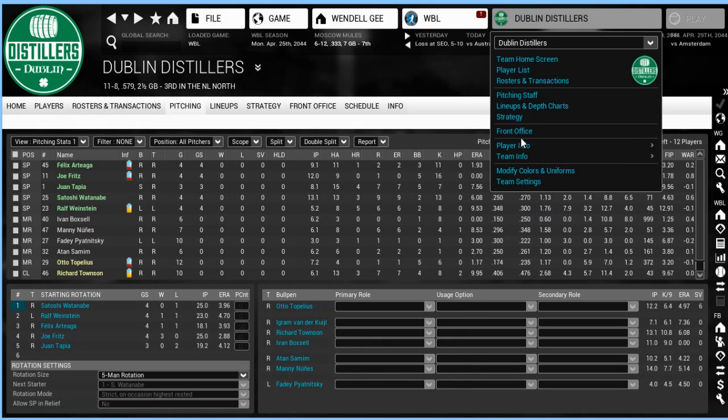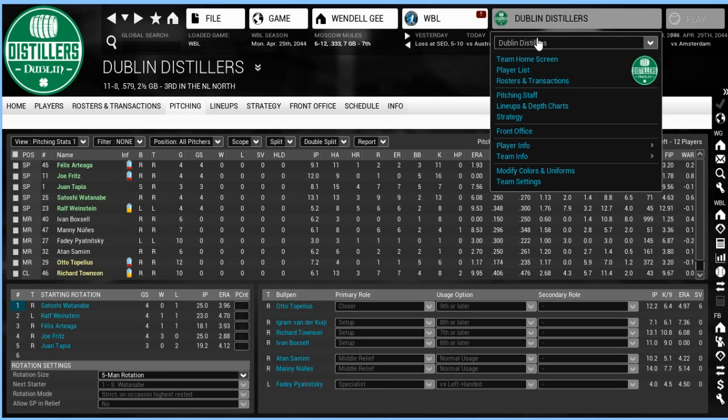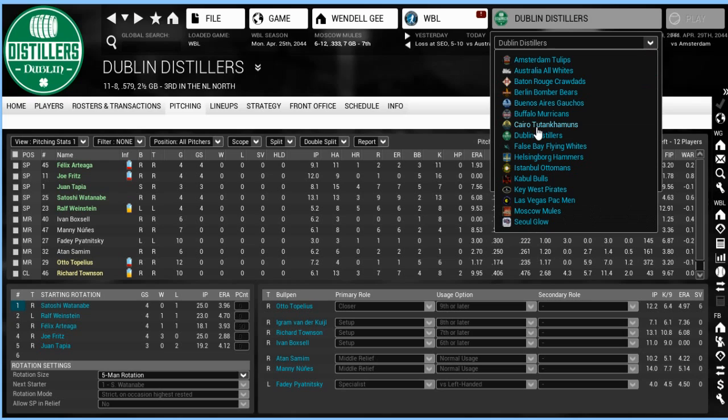False Bay. Now we're into the back 9. Dublin. We just talked about Dublin. 3 setup guys, 1 for the 6th, 1 for the 7th, 1 for the 8th, and then a closer for the 9th. 2 middle relievers, normal usage, and then a loogie. Fascinating setup, man. I like it. And his rotation is a 5-man rotation with strict, on occasion highest rested. Nobody's on a pitch count except Arteaga.